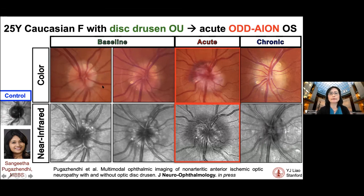I'm showing you the color fundus imaging on top and the near infrared reflectance imaging on the bottom. When she developed sudden vision loss in the left eye, this is what her nerve looked like. There's a fullness that then is superseded by all this fluid. And you could see that really nicely on the near infrared reflectance imaging. This is with confocal scanning laser ophthalmoscopy, or CSLO. After the edema abates, then you could see actually new pallor at the optic disc, consistent with optic disc drusen associated with anterior ischemic optic neuropathy.